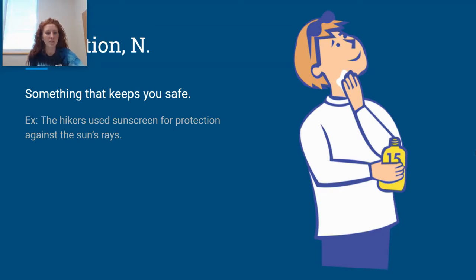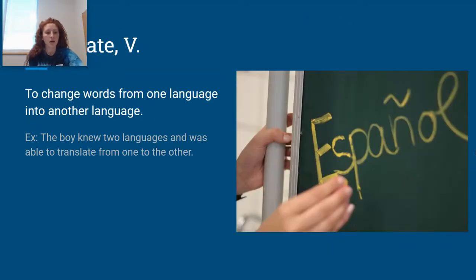Protection means something that keeps you safe. The hikers used sunscreen for protection against the sun's rays. Translate means to change words from one language into another language. The boy knew 2 languages and was able to translate from one to another.